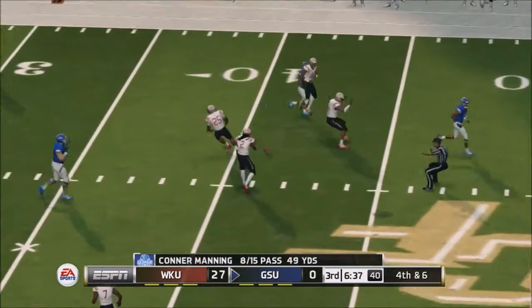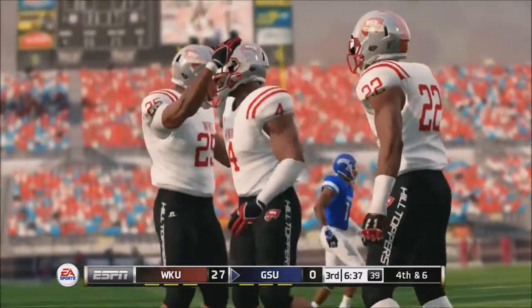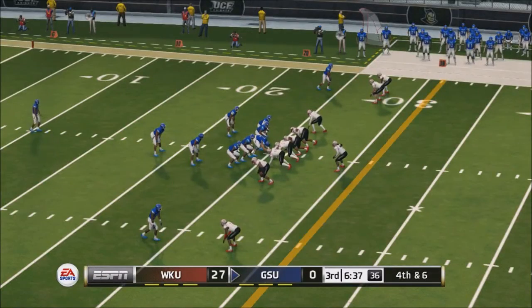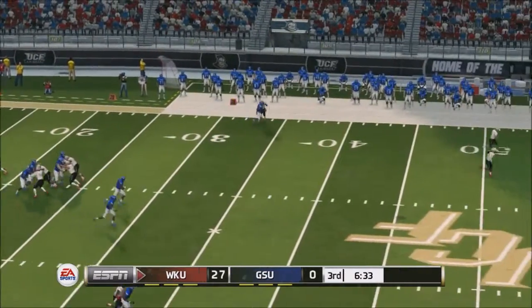Got a receiver and he dropped it. Gentry was the intended receiver on that pass. And they're going to have to bring on the punt team. The offense really had nowhere to go on that one. The play was very well defended, and now the incompletion will force the fourth down and a punt. Wright awaits the snap.